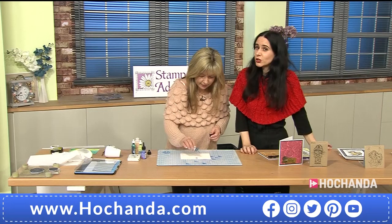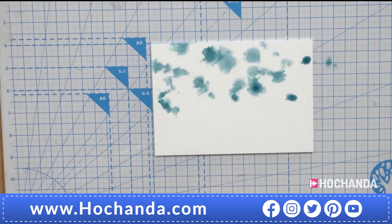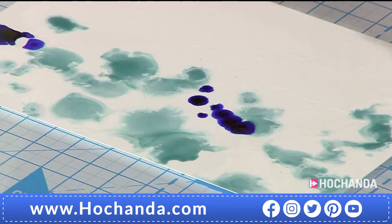So we've got some glossy card. This is Yupo, this one. We're going to do an alcohol background. Just make a bit of a mess, really. You have a bit of a play around. Everyone's been blowing the alcohol ink, so I thought I'd give that a go. It's funny how things come back in fashion, and now everybody's going back to alcohol inks.